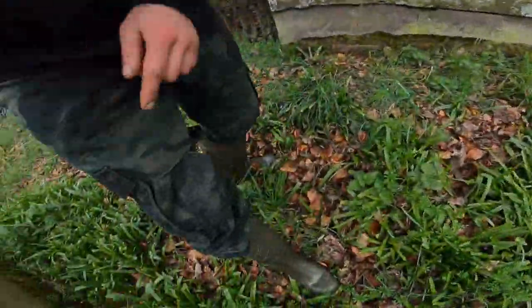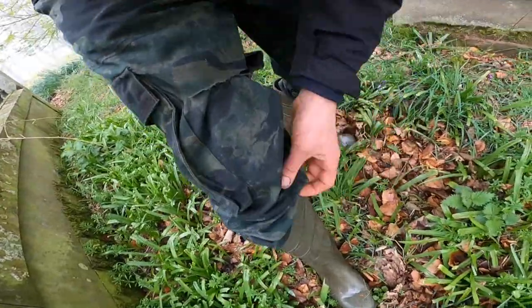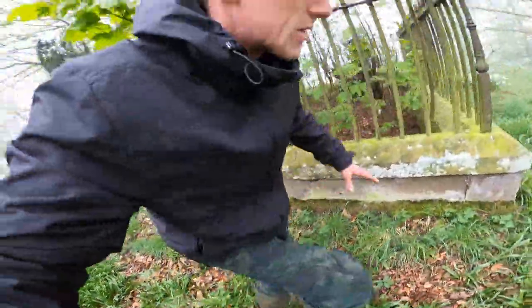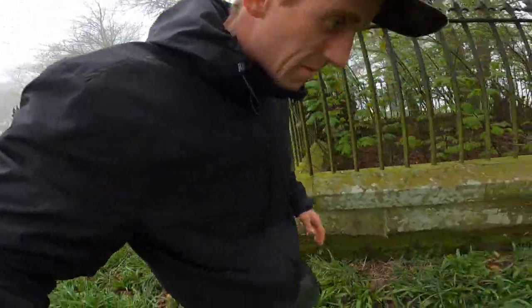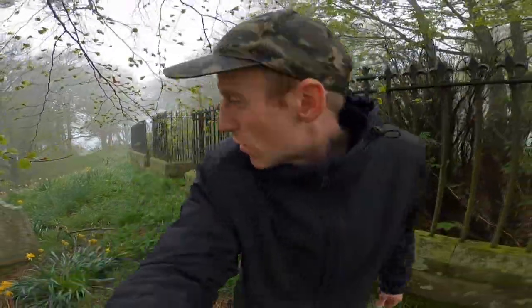So check this out, folks. I've done a crude repair here by tying the threads on the side of the rip together, just so it looks a bit more decent for when I walk back out of this place. It's obviously got a massive hole in it, but that's kind of fashion nowadays, isn't it, folks? Having a big hole in the knee of your trousers.